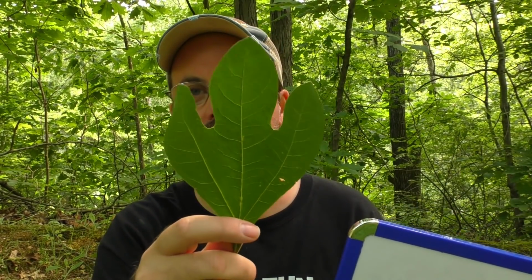There are some other properties about the sassafras tree that we'll talk about, some other edible and medicinal things. Yeah, so once again we are dealing with sassafras. I do have one of the leaves with me here. Like I said, it's the double thumbed one. It's one of my favorite trees, I must say.